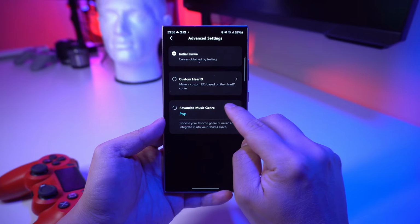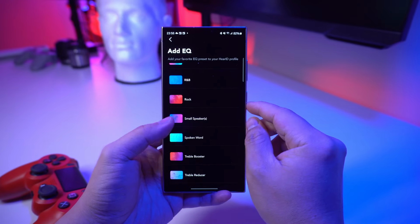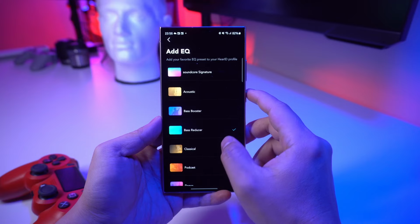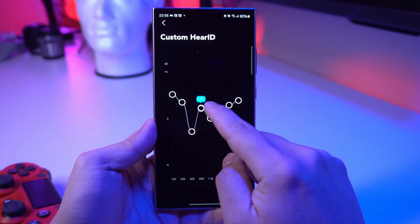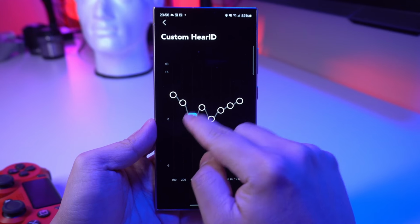But here's my feedback about Hear ID. What Hear ID gave me, interestingly, didn't sound as good as the default Soundcore signature preset. And I suspect it's the preference part of the tests that wasn't as accurate, or it could be that it's cutting the frequencies I'm more sensitive to when it's supposed to only boost the ones I'm not as sensitive to. However, you can stack another layer of EQ settings on top of Hear ID. So the sound of these are really customizable, more so than the Outwear.